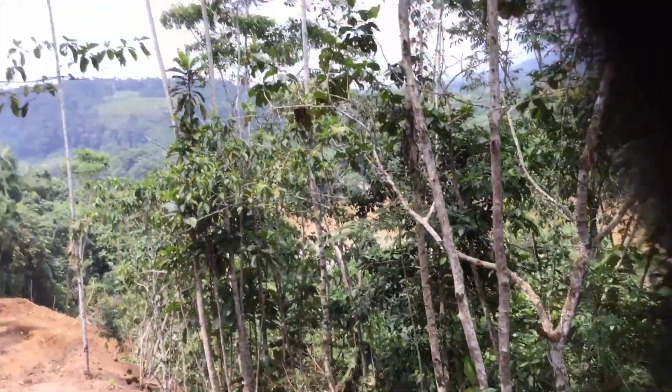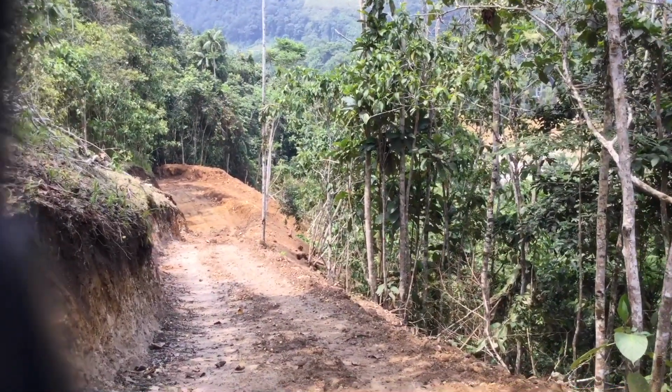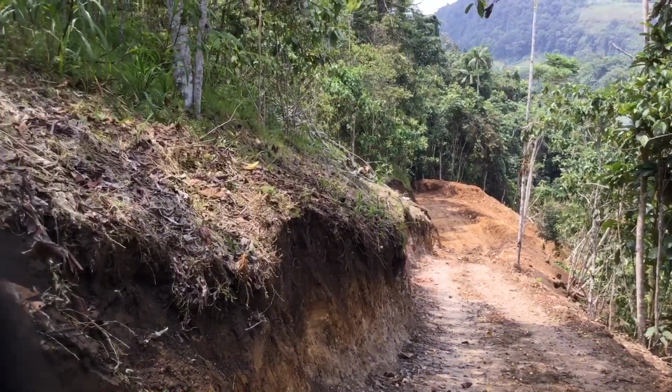So yeah, I'm just catching my breath. Just over halfway up. Maybe climbed about 100 meters. Just keep going up.